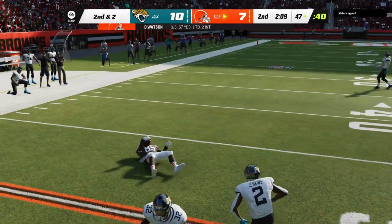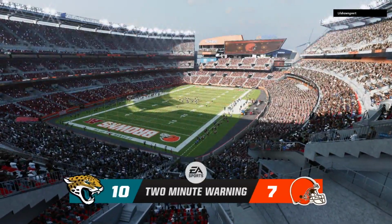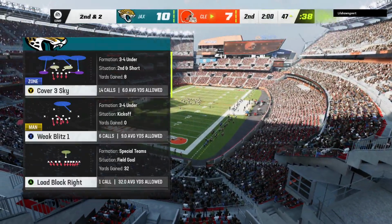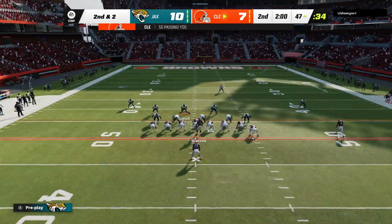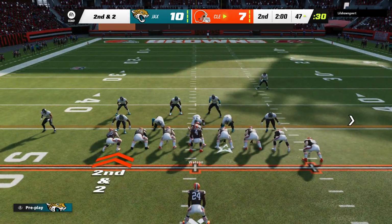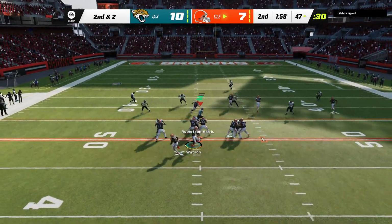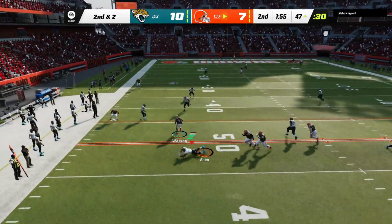Unable to recover it, it costs them. The kicking team gets the football here. 2 minutes remaining in the first half, 10-7, our score. Only needing 2 yards on second down. Now it's Watson, forced out to his left.